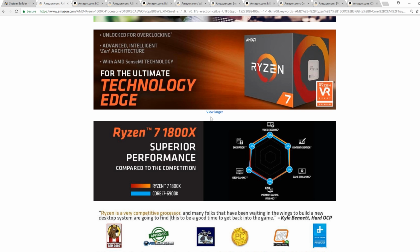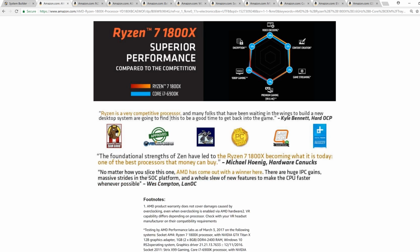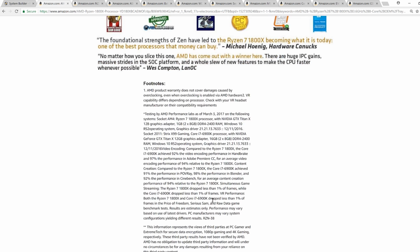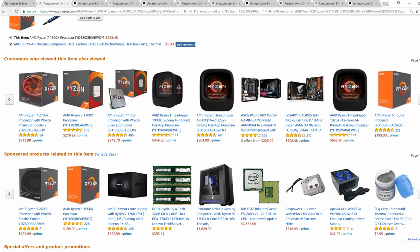So this is compared to an i7-6900K, which is an extreme processor, and that one is an actual beast. That one costs $1,000, this one only costs $300, so it's definitely a better buy. See, it's comparing it to the i7-6900K. So that's pretty cool that this processor is pretty much the same as that.